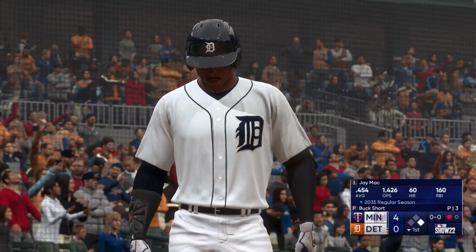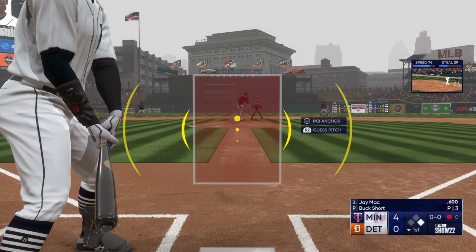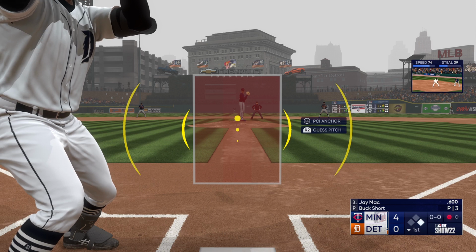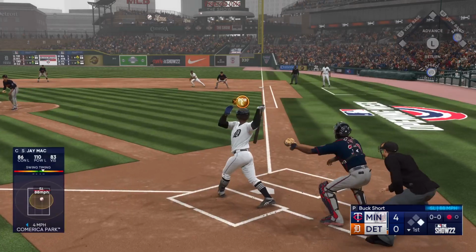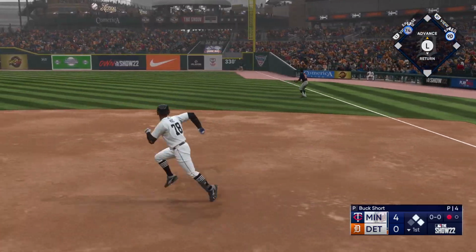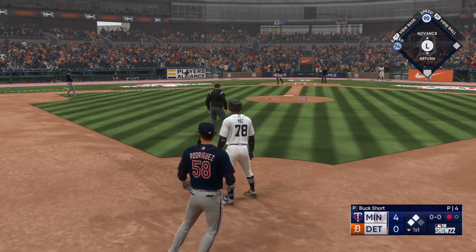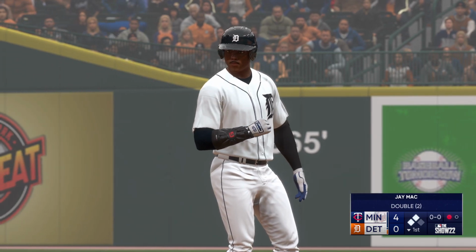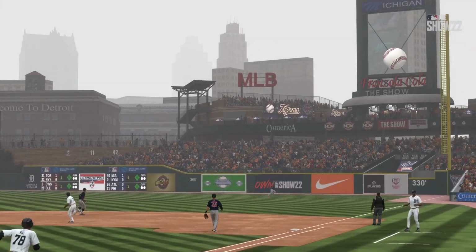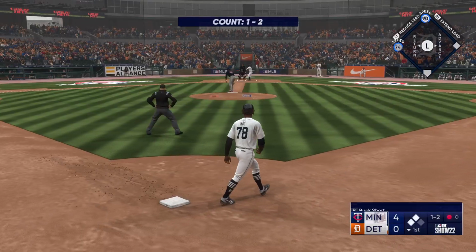Man at first, and now Jay Mack. Maybe not an elite level switch hitter, but still a guy with some contact and just success as a hitter from both sides of the plate. Nice, down the right field line and a base hit. Lead runner holds at third, so two runners in scoring position and just one out. Drove that ball nicely, put a great swing on it, and it jumped off his bat. Kind of put it all together there, and he's rewarded with the double. Second and third, one gone.